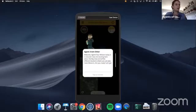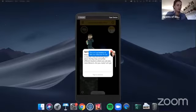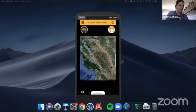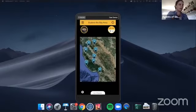So Agent Erwin Otter says, welcome agent. Your mission today is to discover new and exciting facts about the Bay Area and all the different locations where you can play more missions. Are you ready? Let's go. Now I'm going to tap to continue. And here we see a map of the Bay Area.